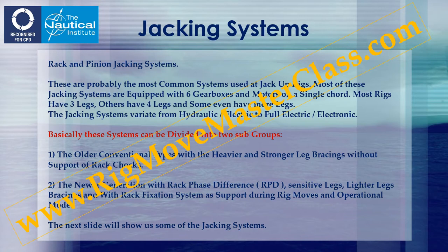Basically, these systems can be divided into two subgroups. 1. The older conventional types with the heavier and stronger leg bracings without support of rack chocks. 2. The newer generation with rack phase difference, RPD, sensitive legs, lighter leg bracings and with rack fixation system as support during rig moves and operational mode. The next slide will show us some of the jacking systems.